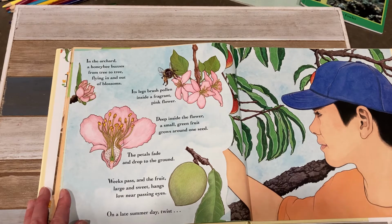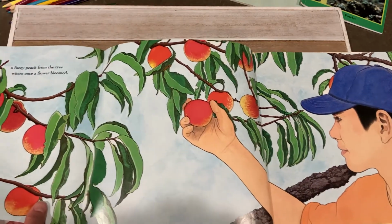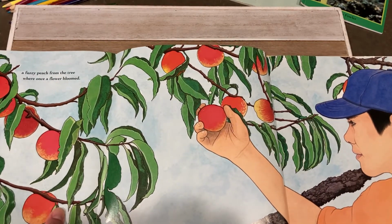On a late summer day, twist a fuzzy peach from the tree where once a flower bloomed.